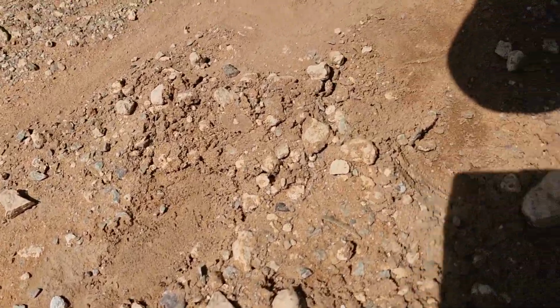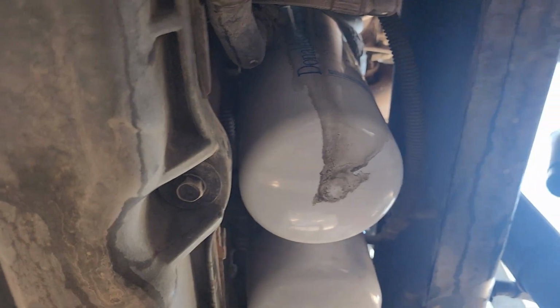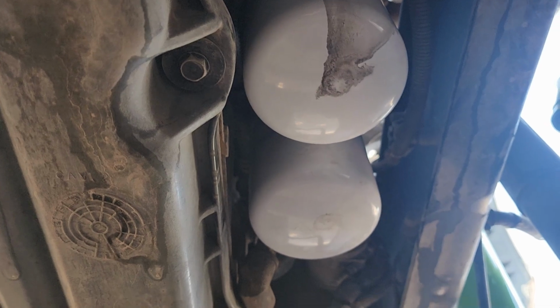I went ahead and got down here. Let's see, guys. That's the only thing I don't like, doing maintenance at my cousin's. I wish it was cement, but you gotta work with what you got, right? That's not leaking, that's just from the new filter that I put in.